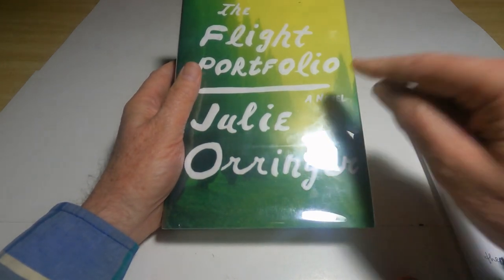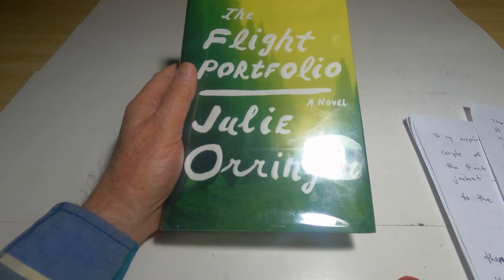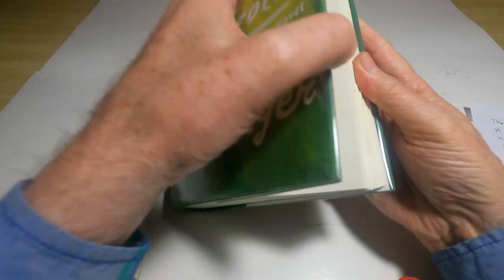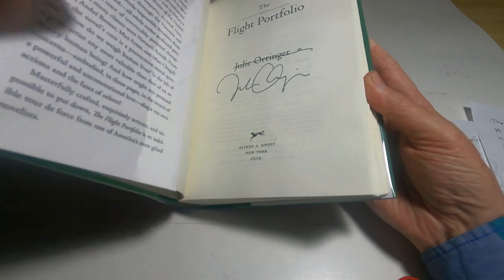And then I noticed that it said a novel. I was hoping it was nonfiction because I rarely resell fiction, and I rarely read it for personal use. But I thought, I'm holding it. I might as well see if it's autographed. And that's when I turned to the title page and saw Miss Orringer's signature that I've shown you.